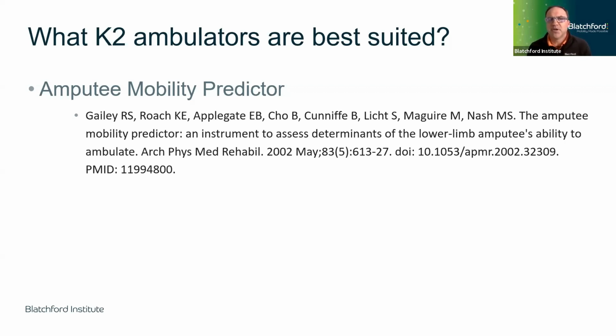Not always, of course. Sometimes it's pretty clear cut, but there are times when you're looking at a patient and talking to them and doing outcome measures and doing different things and trying to decide which line do they fall on? Do they go on the K3 side and you give them the better components and allow them to really maximize their potential?